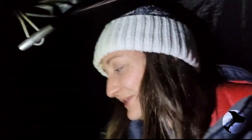So it's about 8 o'clock now. All snuggly in the tent. Got my thermals on. Pooch is all chilled out.